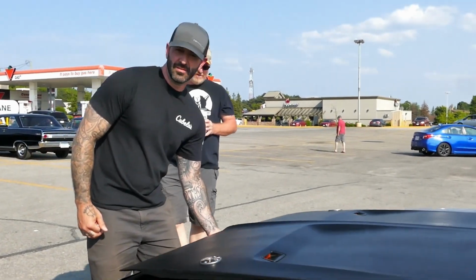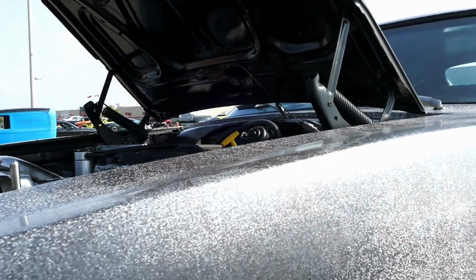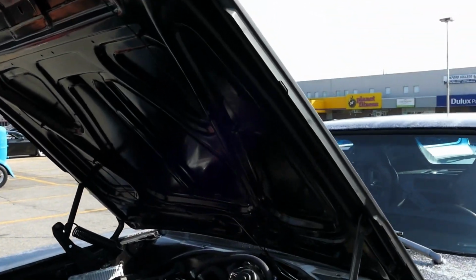Gotcha. How's the drivability? It's pretty good. It's tight. It's all custom suspension built by another guy in the States for these cars, so it handles pretty much like a new one.